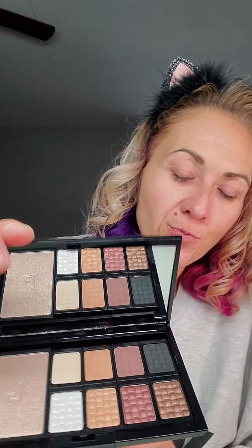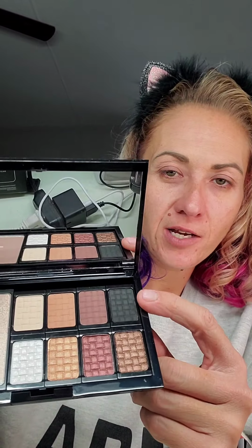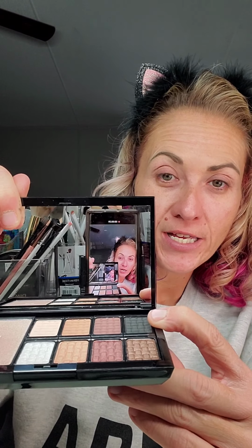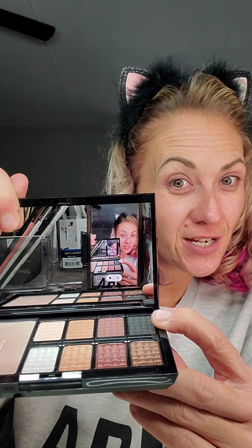I like it. I think it's pretty. And that's actually like a black. It looks like real green right there, but it's a black. Inception. Look at that. Inception.